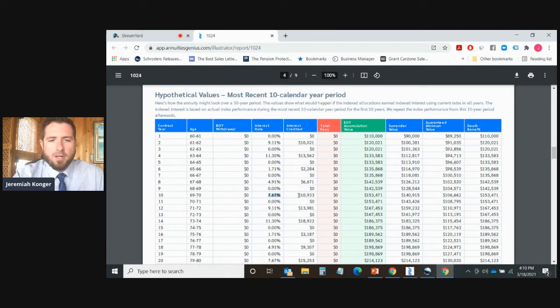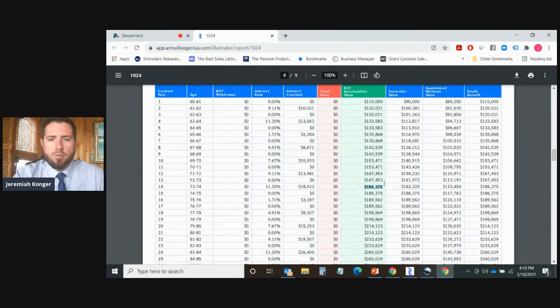And by the end of the 10-year period, we've grown the accumulation value from $100,000 to $153,471, including that 10% bonus. At the end of 14 years, we'll see that grow to $186,375 after factoring in all of the credited interest and the bonus. Here's the interest credited column. So you'll see every 2 years, that's also being factored and credited to the account balance. And you'll notice the surrender column is factoring in the surrender charges. But once we get to year 14, since this is a 14-year surrender product, you'll see that the surrender value column matches the accumulation value column and the death benefit column as well.